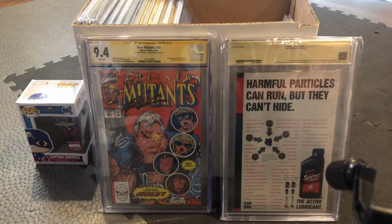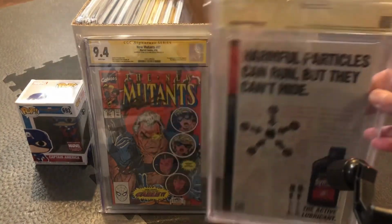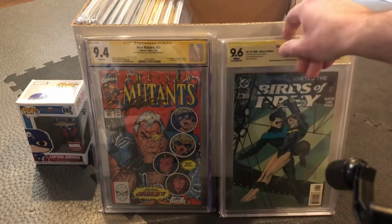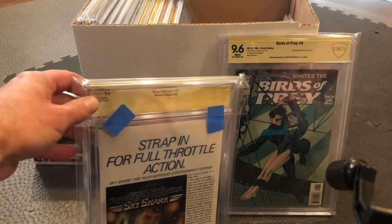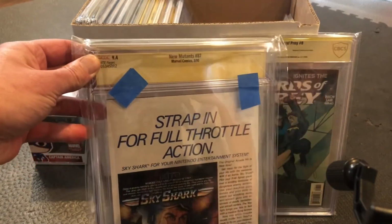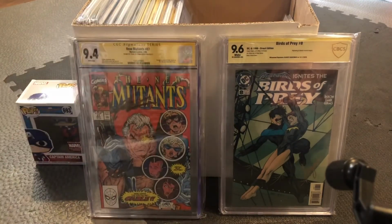And one other thing, obviously, same thing with the QR code on the back of CBCS. It gives you the grading notes, tells you who the signer is if you're not familiar with whoever the writer or artist signer that signed it. And then on the CGC, just the CGC serial number on it.